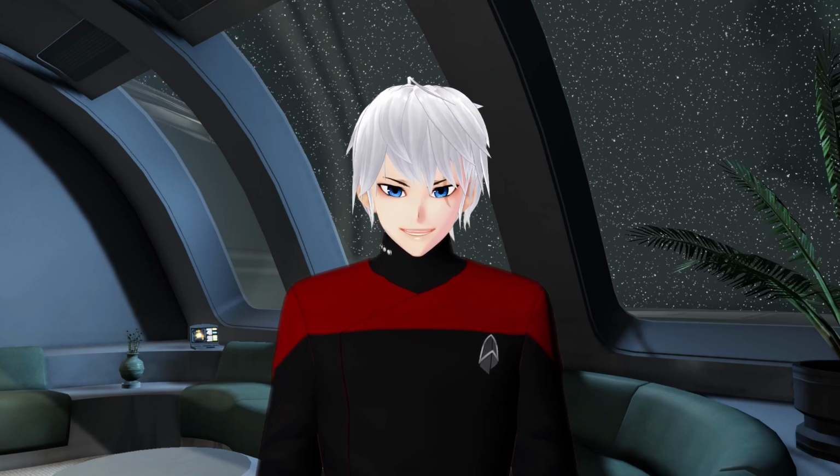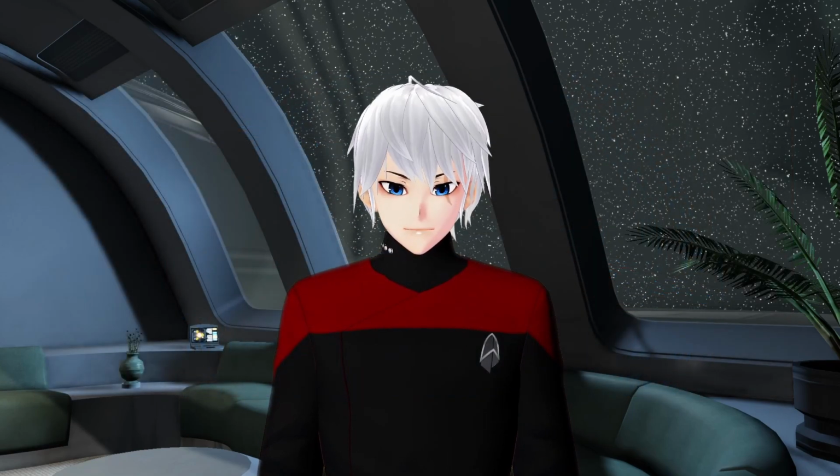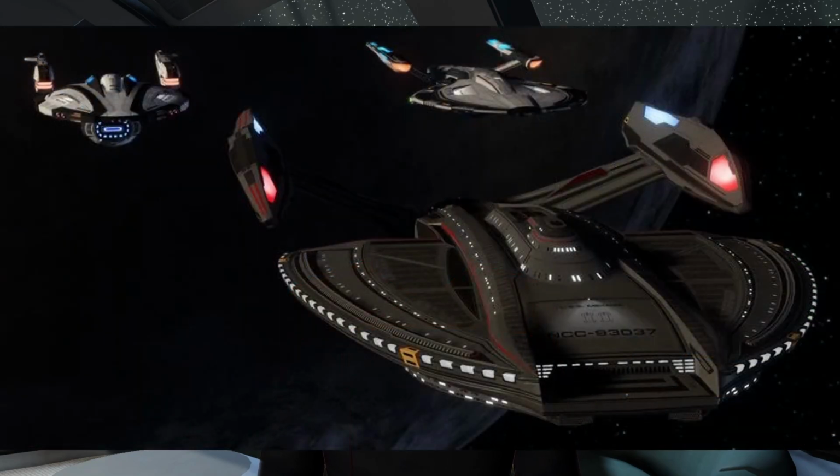Today we're looking at the Avenger Class, and by extension, its sisters, the Inquiry and Arbiter classes.